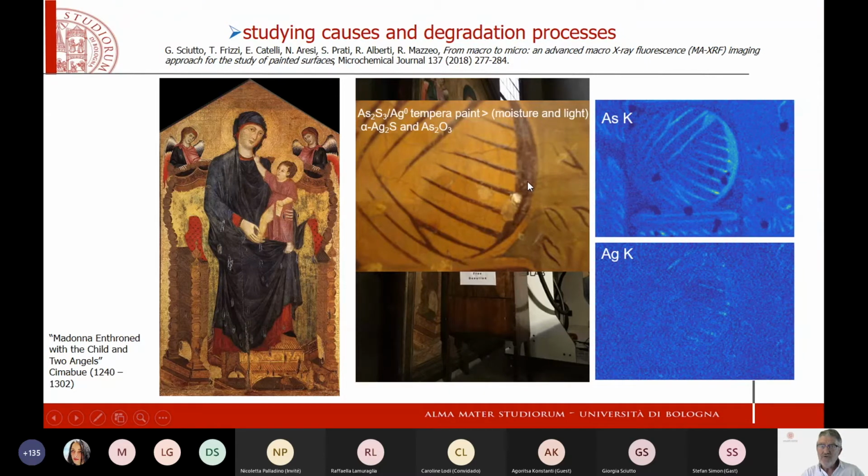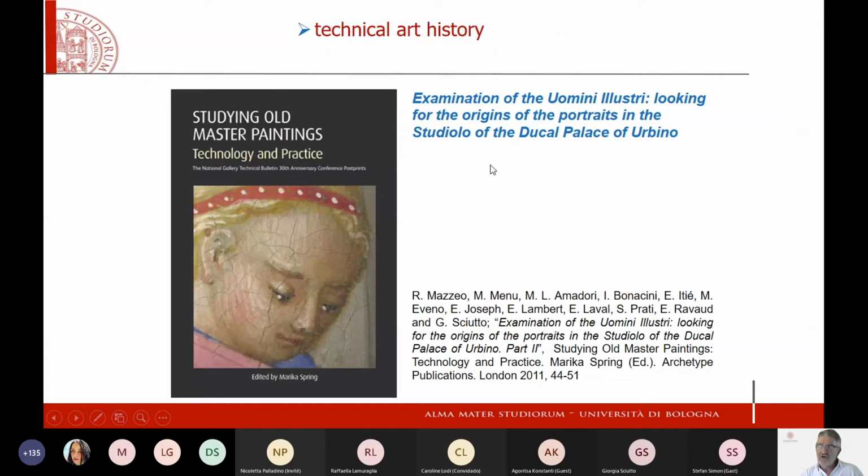They were supposed to be a gilding technique, a kind of fake gilding, but actually this color that was originally yellow, because they were using orpiment pigment mixed with silver, now has become dark brown-black, and this is because the contemporary presence of silver together with orpiment in presence of moisture and light produces silver sulfides and arsenic oxide that are responsible for the darkening of the layer.